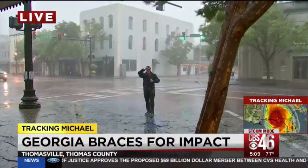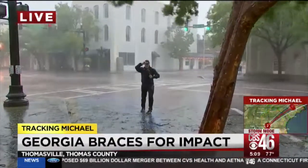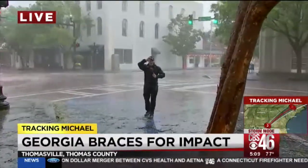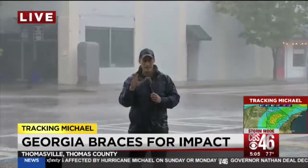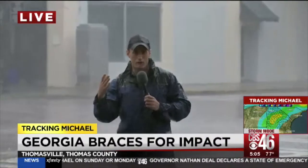This is Hurricane Michael making its way into Georgia right now. It is very difficult to stand because of this heavy wind and all of this rain. This storm will continue to get worse throughout the afternoon, early evening, and even into parts of tomorrow. So as this rain continues, it's bringing with it that powerful wind.